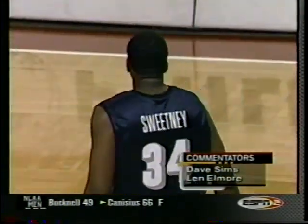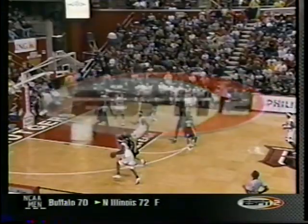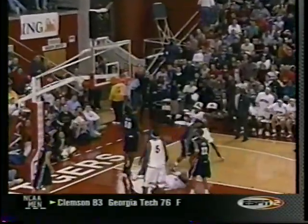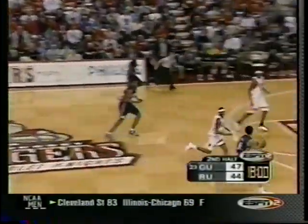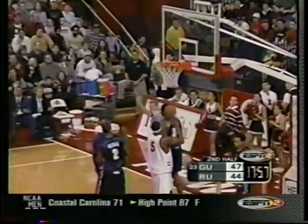I'm Dave Sims with Len Elmore, and the big development here in this half. About 38 seconds in, Rashad Kent, watch him in the paint right here, goes down hard on the foul by Wesley Wilson. Wilson's third foul. They vie for it again. Sweetney back in the game, 3-on-2. Hall all the way, lead for Sweetney, and he gets the roll.